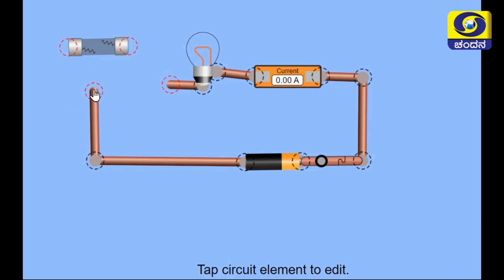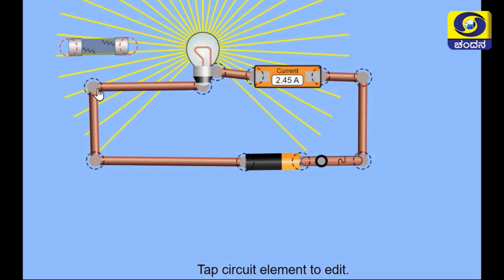Let us check whether the bulb is safe or not. Let us remove the fuse. See, the bulb is working fine. The fuse has burnt itself and saved the bulb. This is only a representation. The bulb need not have a 4 ampere fuse, but any sensitive appliance may require proper current. If the current exceeds the limit, the appliance may get damaged. So this is only an example of how a fuse can safeguard an electrical appliance.